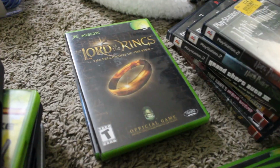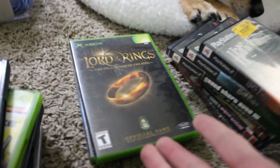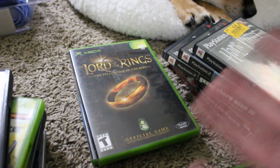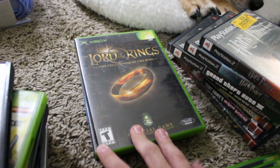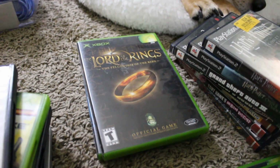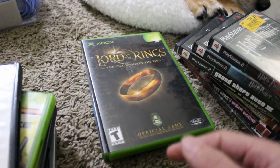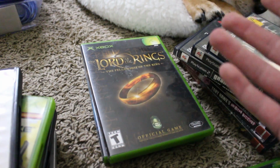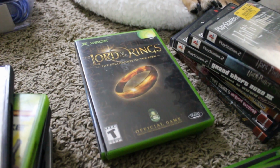Now check this out. I'm just going to get into a little bit of a story here. So I really like the Lord of the Rings games on the original, like on the PS2 and the original Xbox. This game right here, I've never played it. So I played Return of the King and I played a lot of the Two Towers. Now again, I rip over my games and all that stuff. So I have on my hard drive my collection of games and everything. So I picked this up and I saw another game.